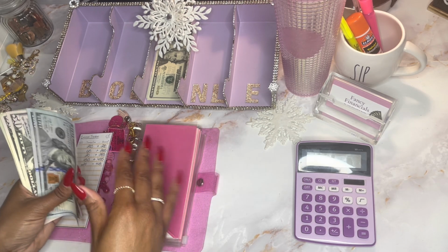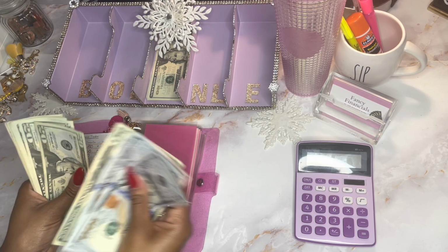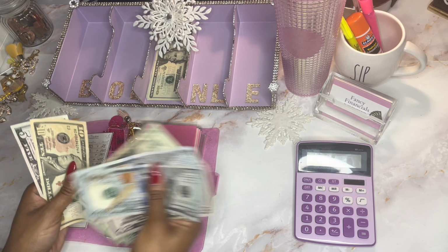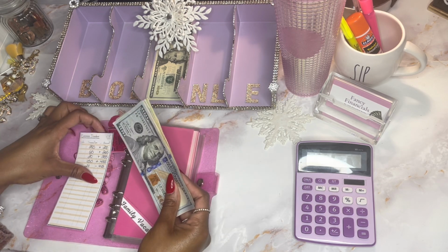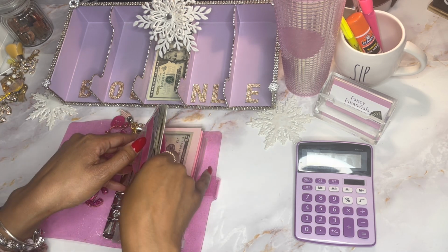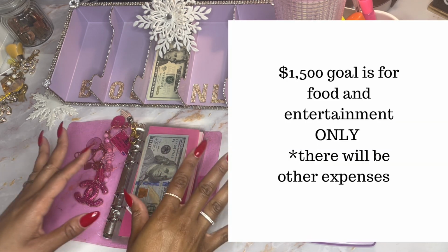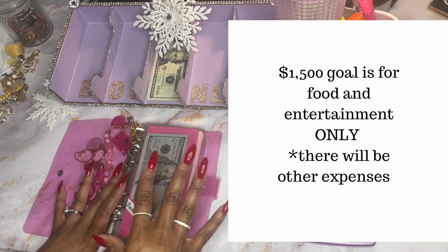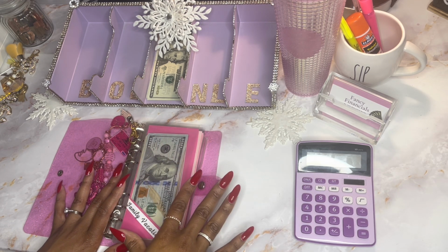So right now we have a total of 100, 200, 300, 400, 420, 440, 460, 480, 500, 510, 515. So we have a total of $515. I am hoping that I have this envelope to about $1,500 by the time that we leave for Disney. And that is kind of budgeting out $100 per person per day.